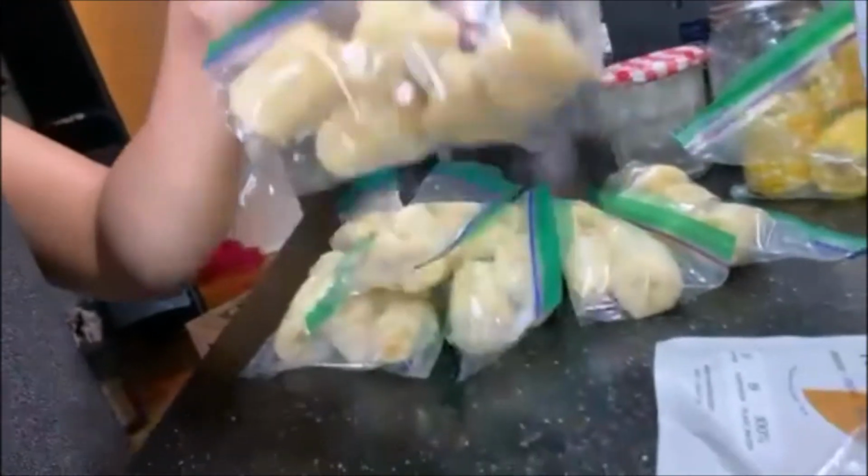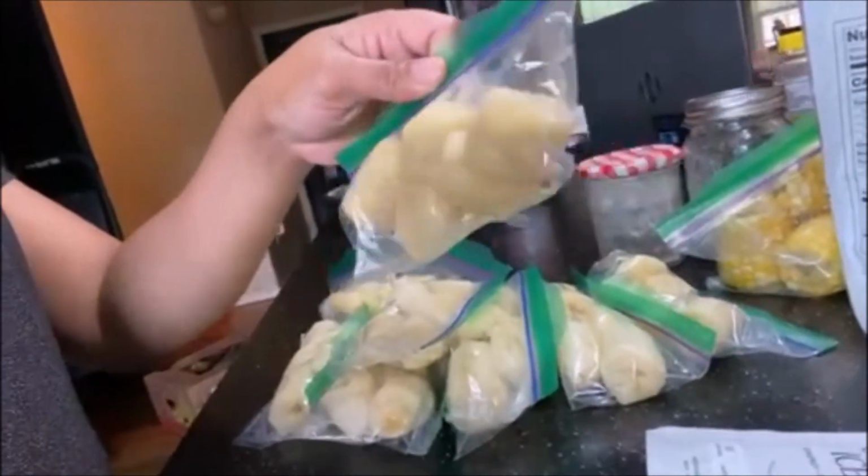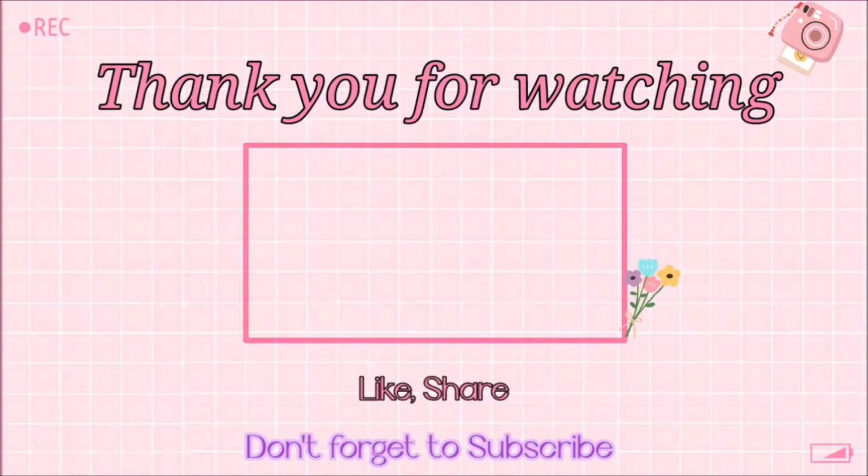And these are individual. Isang ganyan for one smoothie for Steve. He likes his watermelon and banana smoothie with cranberry in it. And then yeah, ayan, and the girls doing some spelling words. Ayan lang.